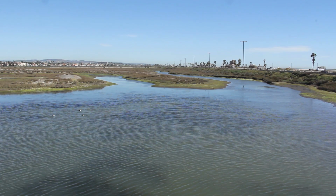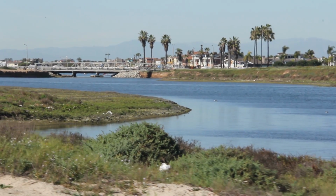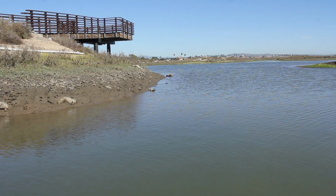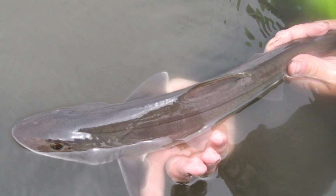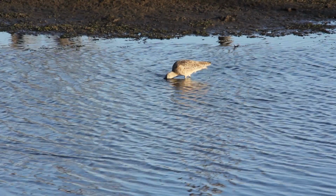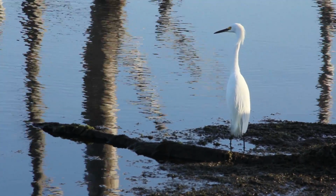So wetland restoration is an activity that we undertake to improve the health of our coastal wetlands. The marshes provide a lot of important ecosystem services, we call them, like preventing erosion from runoff, filtering pollutants out of the runoff, supplying fish for commercial and recreationally important fisheries, as well as providing nursery habitat for the fish and birds that we love to see around the coast.